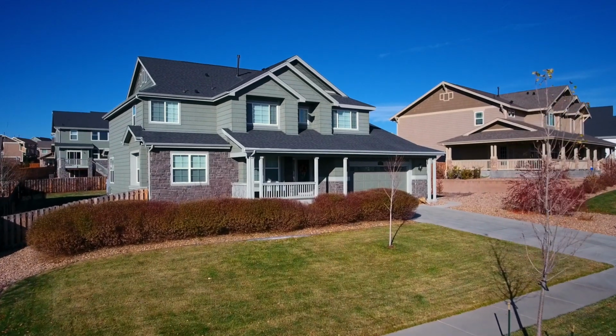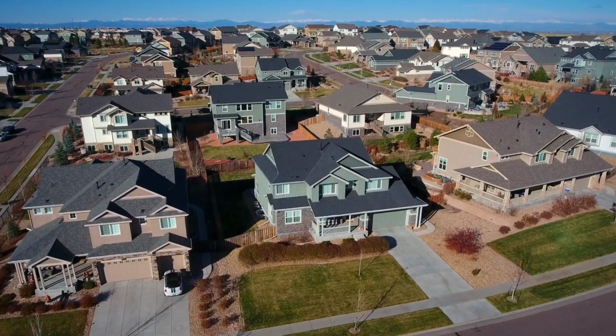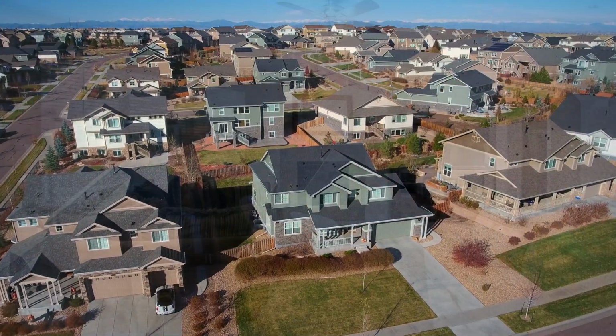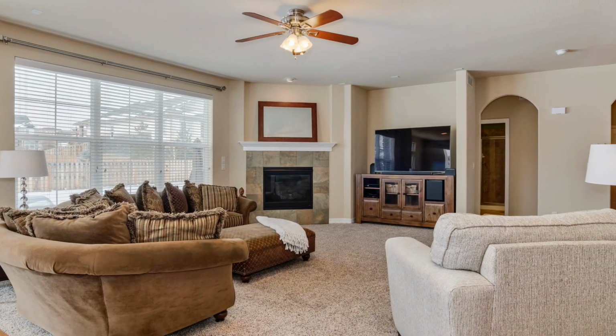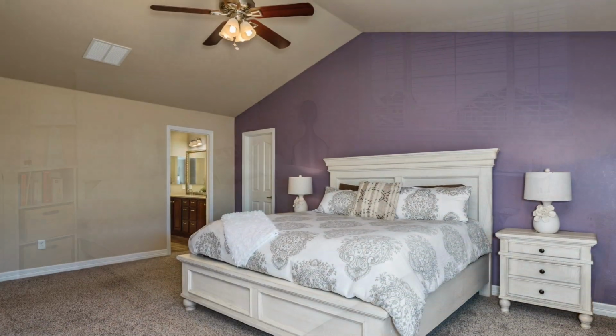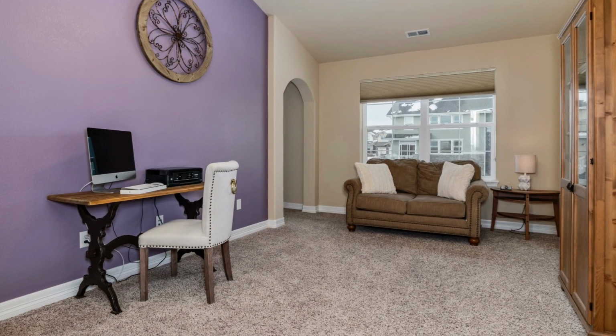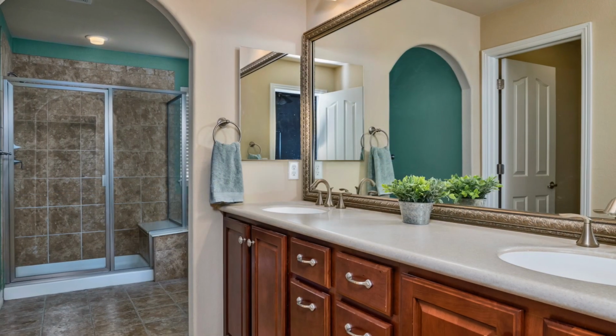I'm so excited today to let you know about my new listing, 26082 Orchard Drive, located in Beacon Point here in the Southlands area. This move-in ready property has 5 bedrooms and 4 baths. 4 of the bedrooms are situated on the upper level, nice spacious bedrooms, including the master bedroom. It has a huge sitting area before you walk into the master suite.